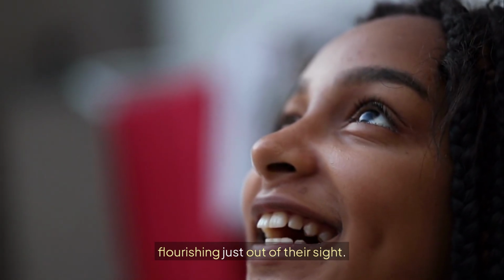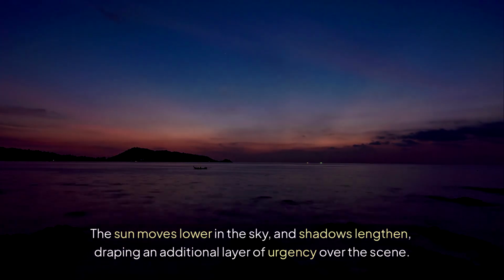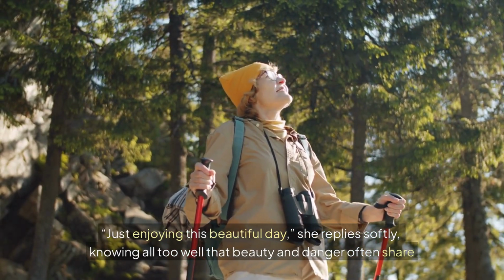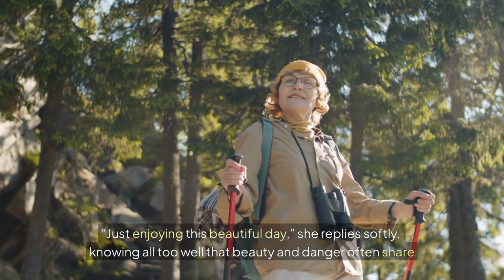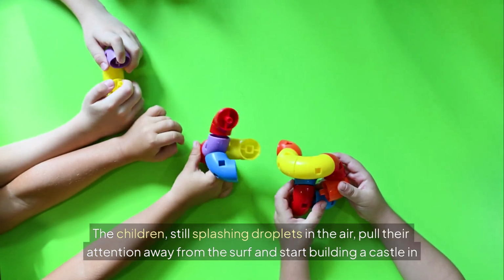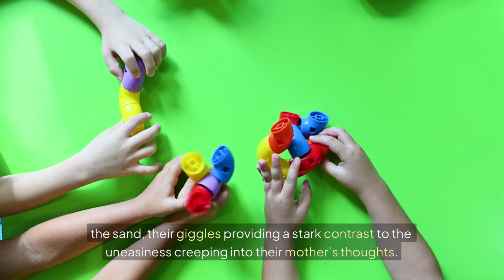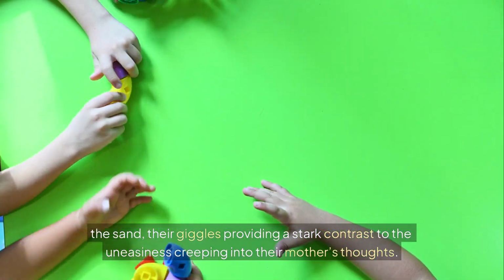The sun moves lower in the sky, and shadows lengthen, draping an additional layer of urgency over the scene. "Just enjoying this beautiful day," she replies softly, knowing all too well that beauty and danger often share the same ocean. The children, still splashing droplets in the air, pull their attention away from the surf and start building a castle in the sand, their giggles providing a stark contrast to the uneasiness creeping into their mother's thoughts.